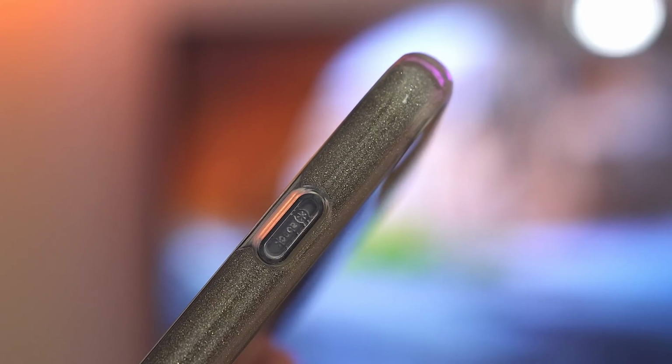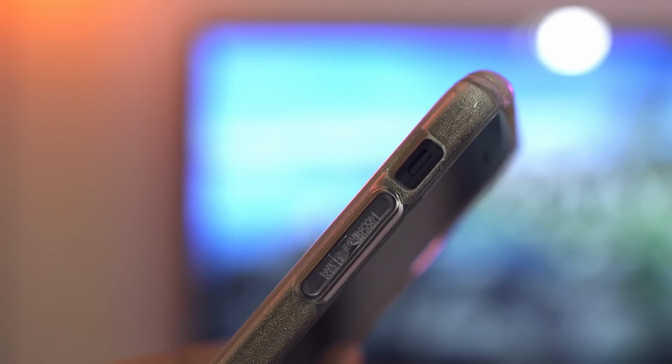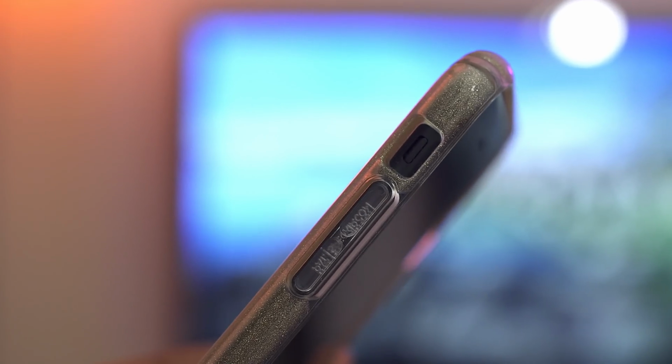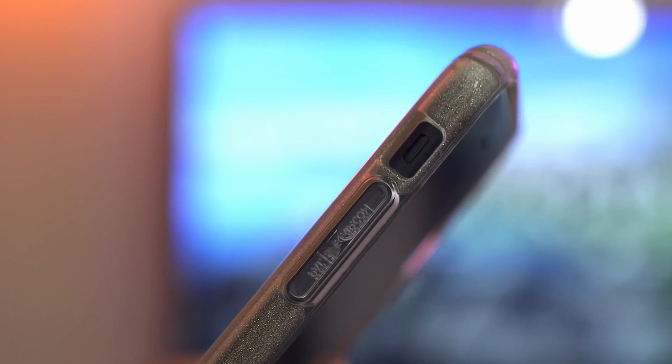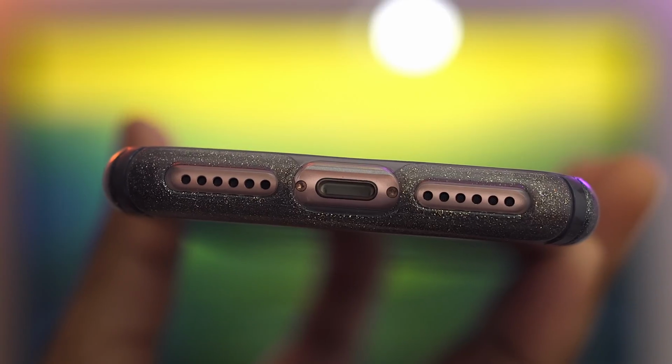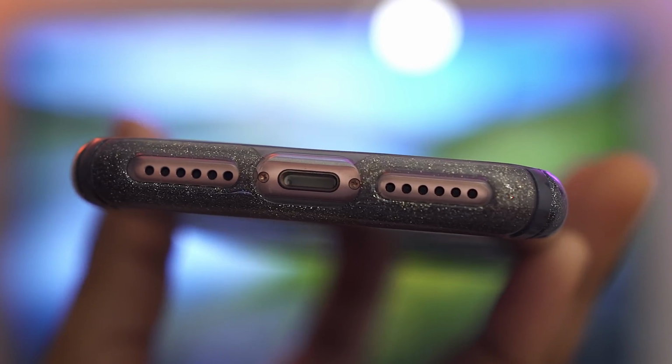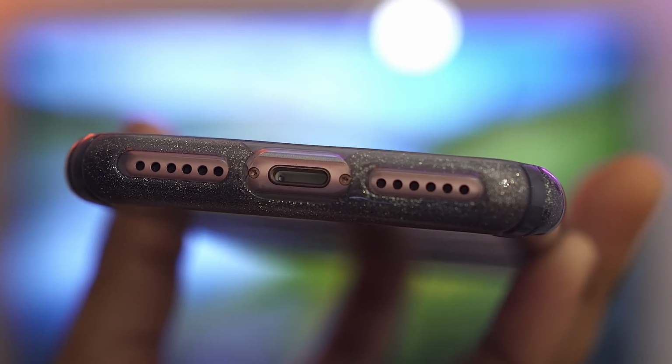As far as button coverage, you can expect your power button and volume buttons to be covered, still very easy to access and responsive. And then you have your mute switch as well, so that's a precise cutout, so you can easily get in there and flip the mute switch as necessary. And then at the bottom of the case, you do have openings for your charging ports, speakers, and microphone as well, while still giving you coverage for the bottom of your device.